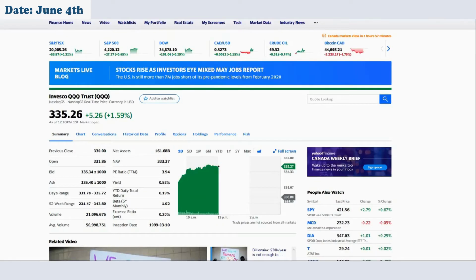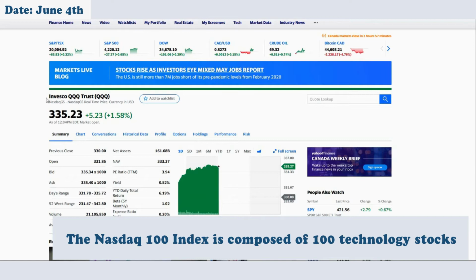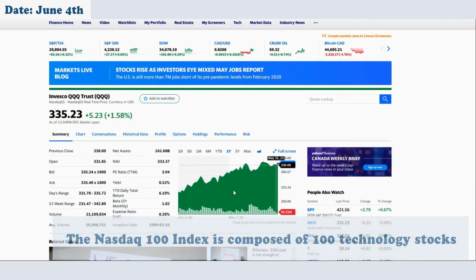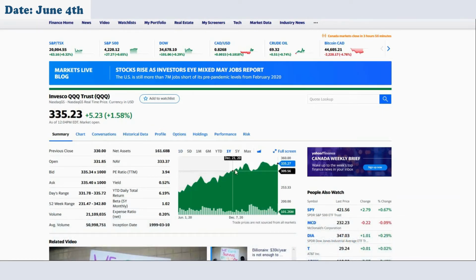It's QQQ, which basically tracks the NASDAQ 100. So this is an ETF, so it's not an individual stock, which means there's virtually no risk of this going to zero. And if I believe technology stocks will do okay, the trend line looks good, and I don't mind owning this long term, then I can write an option for this as well.